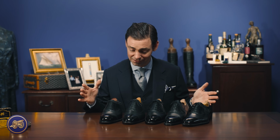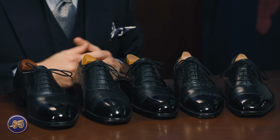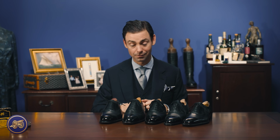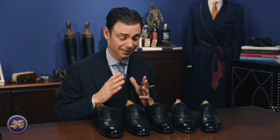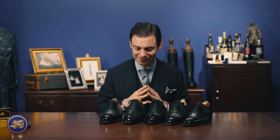This is my collection of black Captoe Oxfords. I'd love to know what you think in the comments section below. Amongst these shoes right here, which do you think is the most beautiful? If I had to get rid of all of the rest and only wear one pair, which pair would you choose? Now, I can't answer that question because it's like asking someone who their favorite child is. I love them all. I love them all differently and for their own unique characteristics.